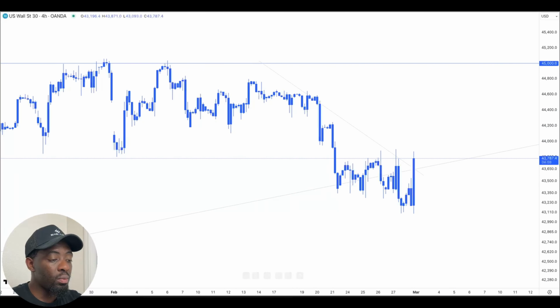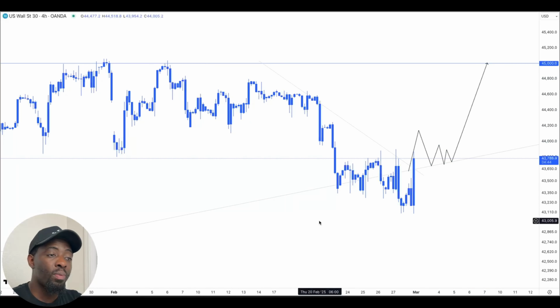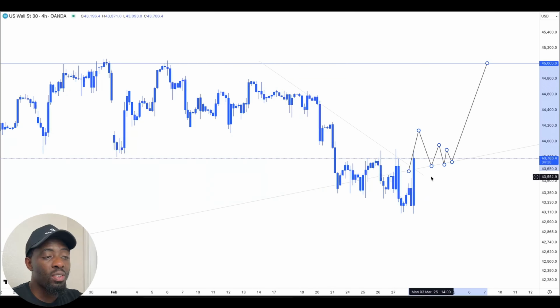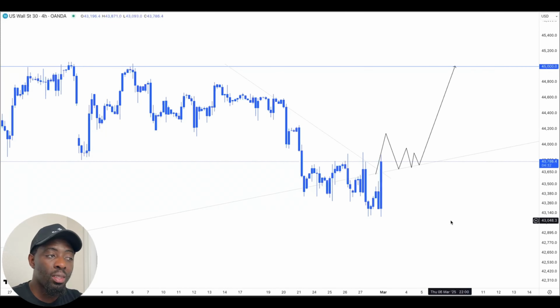If you're looking for, let's say, a possible entry, because I'm still expecting the buys, you want to see buyers stepping in, you want to see sellers coming in with an inability, and then you can take this movement again to the upside. So that's what I'm looking at on US30. I still have these buyers to the upside. I still want to see prices moving to the upside.